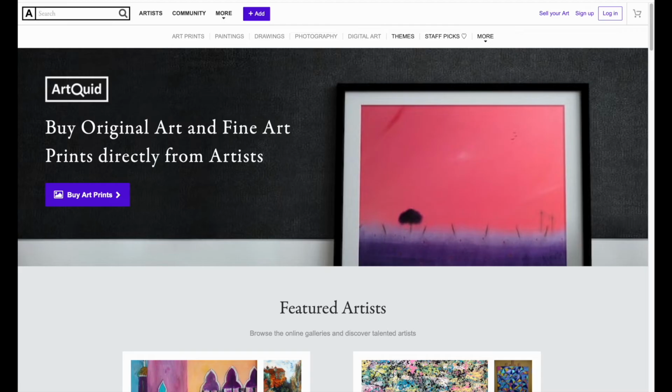Number 8 is Artquid. Artquid was launched in 2008, and it's an online marketplace where you can sell both original paintings, original artwork, and prints of your art as well. They have 2 levels of subscriptions. The first is free. With a free account, you can have up to 10 listings and access a 3D gallery. The premium subscription costs $30 a year and gives you access to unlimited listings, a 3D gallery, a VR gallery, and much more. So you can check those other perks out on their website.